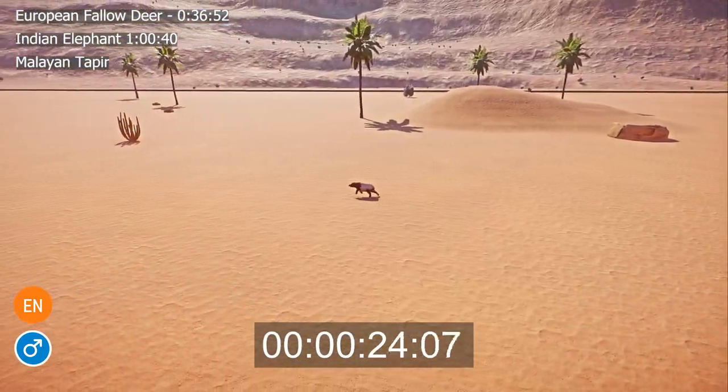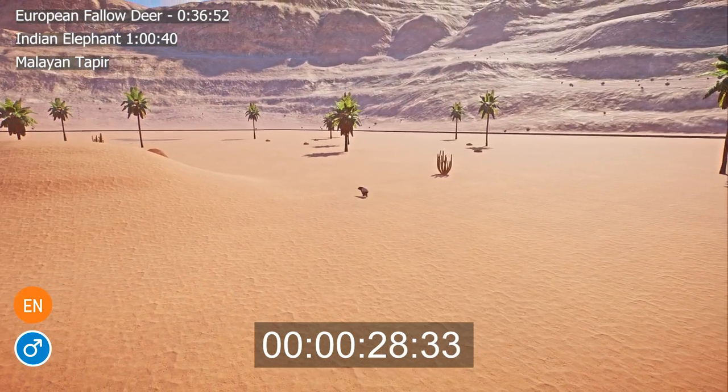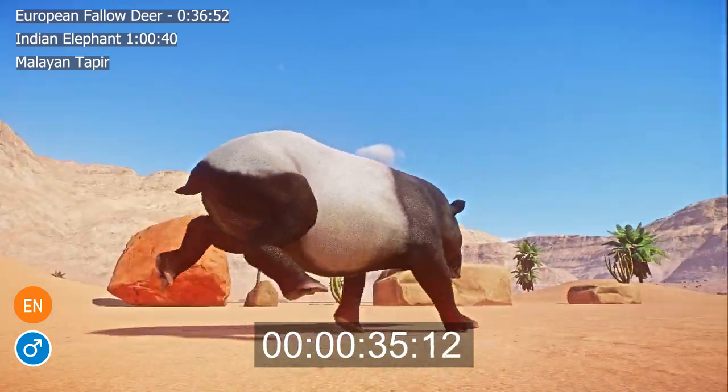Malayan tapirs are endangered. The main threat towards this species is habitat loss through deforestation and the conversion of land for agricultural use. They are a protected species in Malaysia and Indonesia.